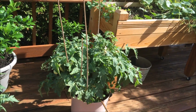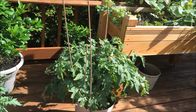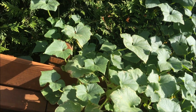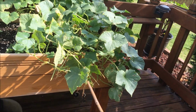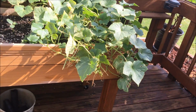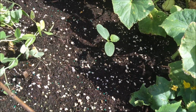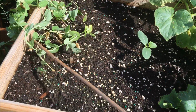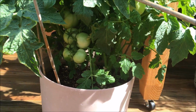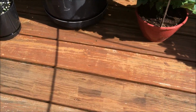I flipped those around and staked them up because the storm was disrespectful. I don't really see any more flowers on this one. I might pull this one. I think I'm gonna come through and pull all these coming down the front that don't have any more flowers. Here's a backup cucumber coming along nicely. And these peas are doing a lot better. Tomatoes, look at that. Oh, so many. So many everywhere. Here's a little one.